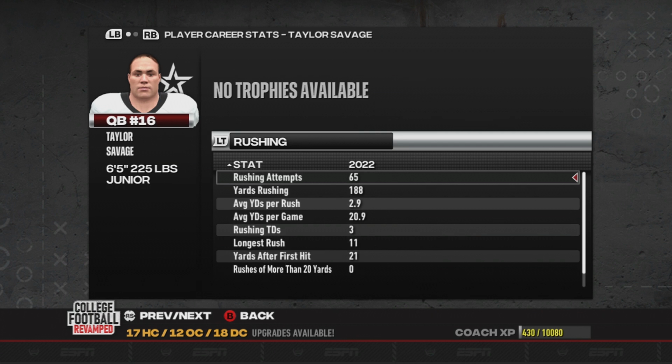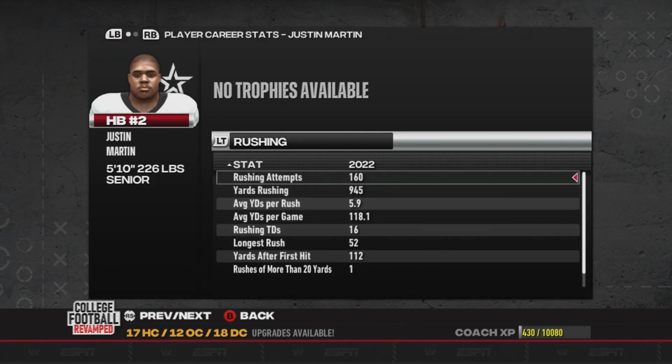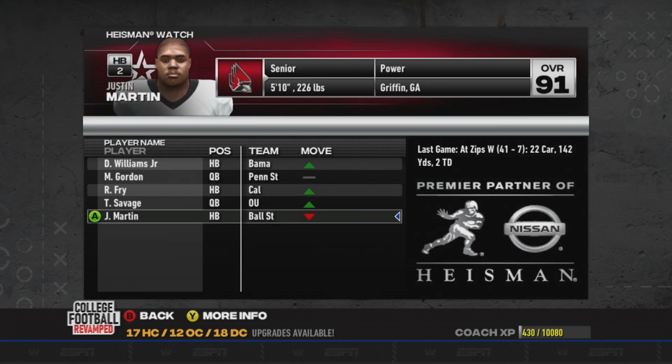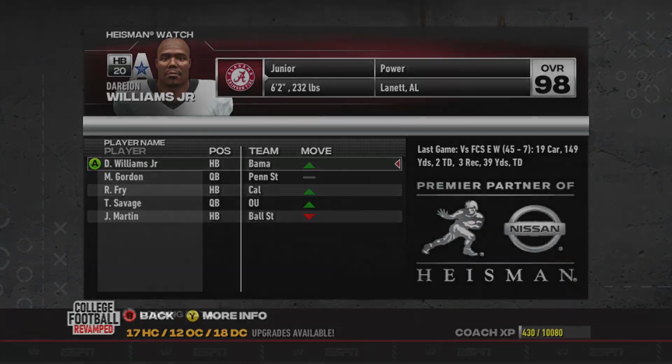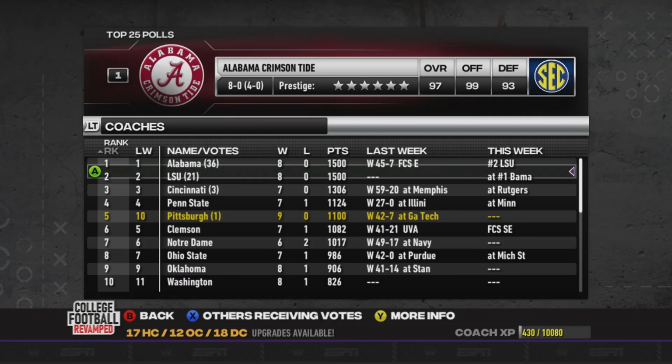He does have 3 rushing touchdowns, but it's not really his forte, but he's an unbelievable passer. 29 touchdowns on the season. He's in there, as well as Justin Martin from Ball State, 142 yards last week, gives him 945 on the season. A lot of touchdowns for him as well for the undefeated Ball State squad to keep him in the Heisman race. And we look around the NCAA, we take a look at the rankings here.